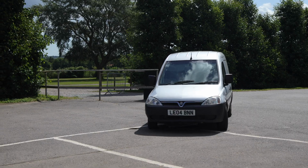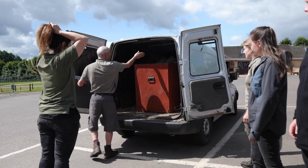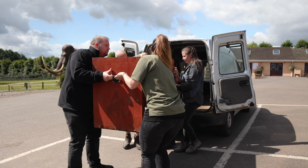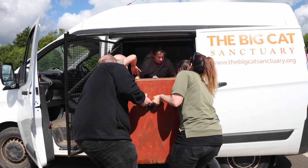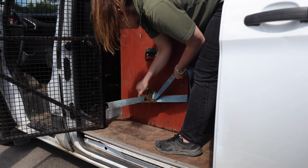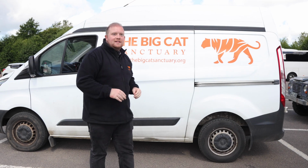So we're now just waiting for the team to bring Bua over, and then we'll be loading her up and taking her to her new home at the sanctuary. All right, that's Bua loaded up. Time to head back to the sanctuary.